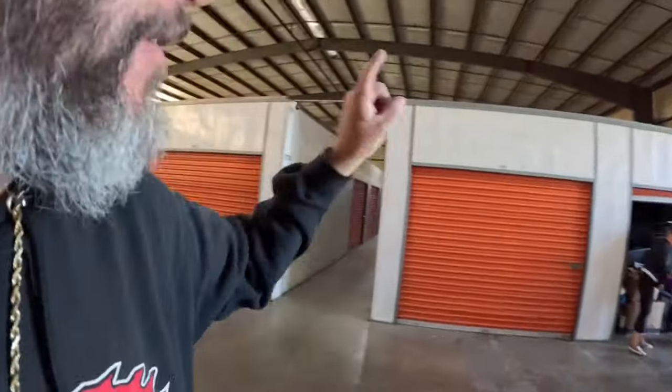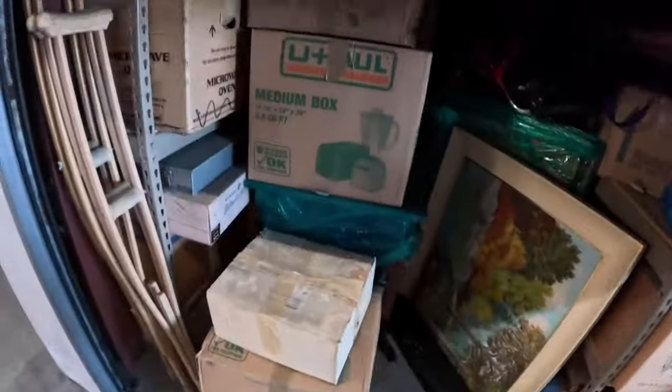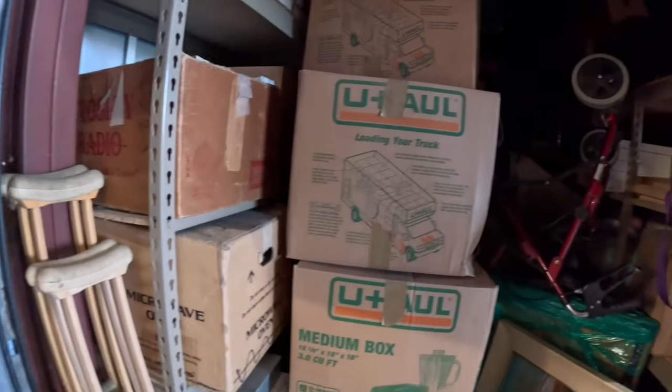Pirates, we are back here inside of this storage right here. I bought this the other day for $1,260. No, it was $2,100 on this one. We have not gone through it. We are gonna see what we have in this storage unit. We are gonna load it and we are gonna get out of here.